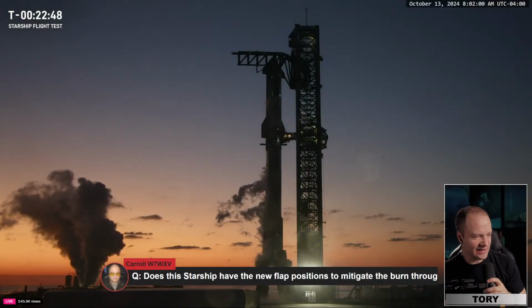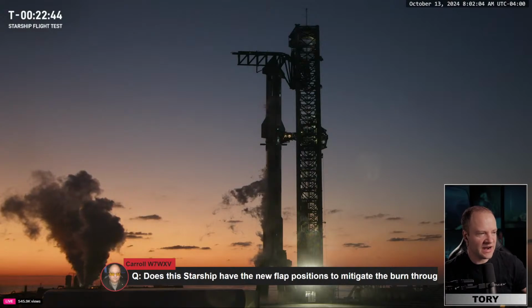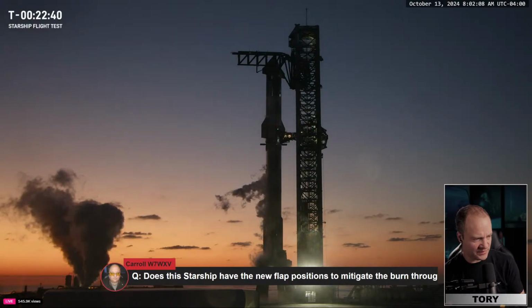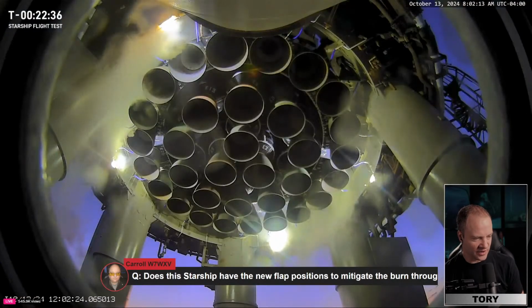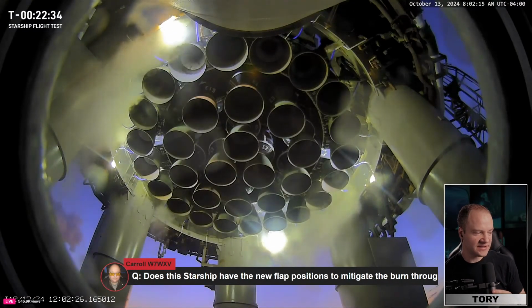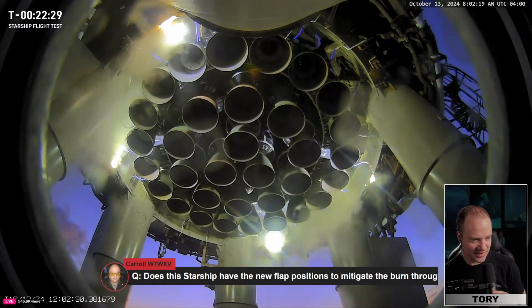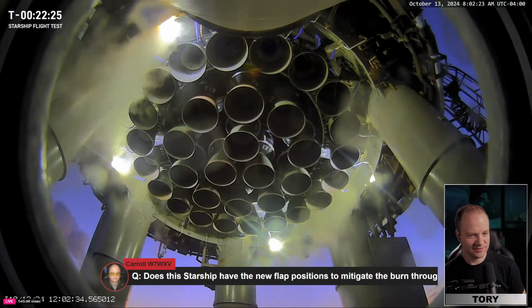Well, we don't know exactly what they did to mitigate burn through. I don't really think it has new flap positions, because the position of the flap is really needed for orientation of the vehicle. So I suspect what they did most, look at this view. This is so cool. This is the engines of the bottom of the Super Heavy booster. Look at all those engines. Crazy.